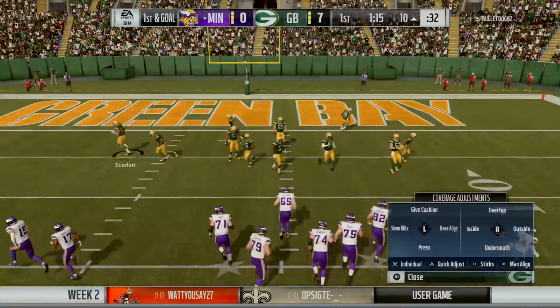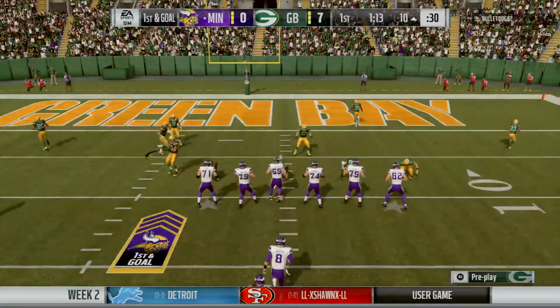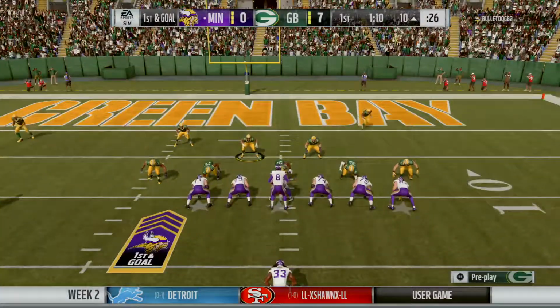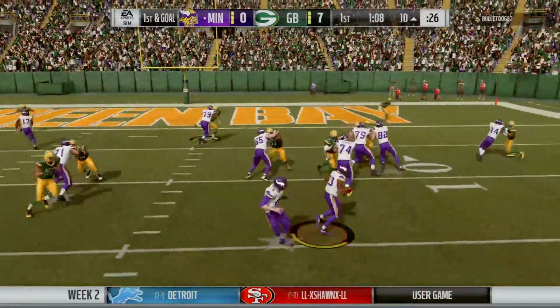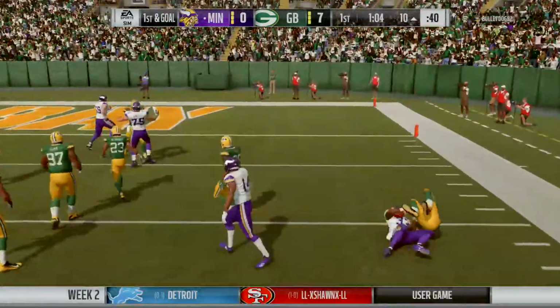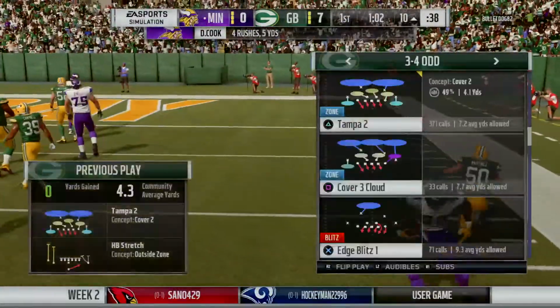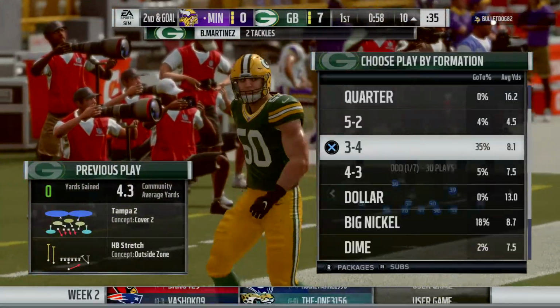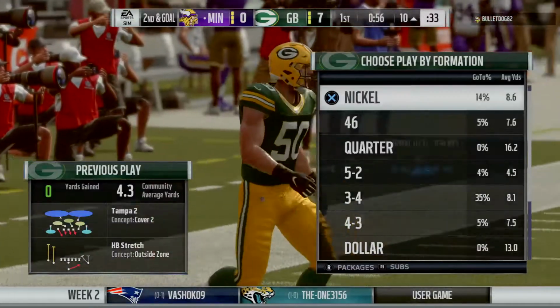First red zone chance now for the Vikings. They've got a 1st and goal from the 10-yard line. They'll run with Cook. Trying to turn the corner, but they string him out and stop him at the line of scrimmage. They'll say no gain on the play, and it'll be 2nd and goal.